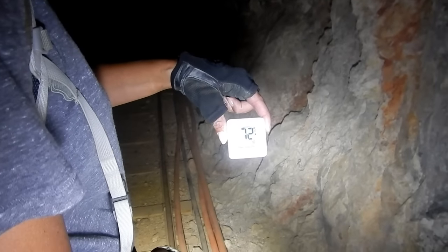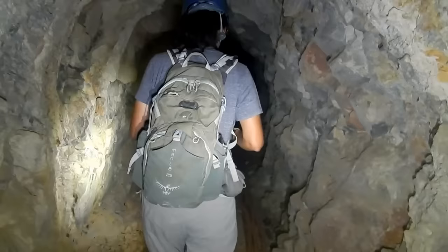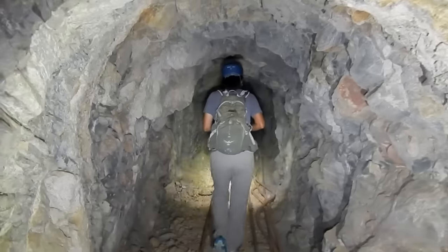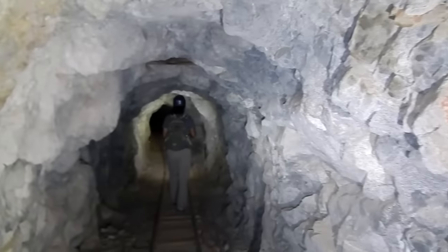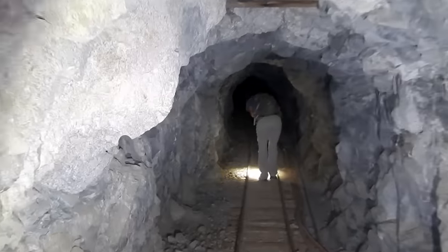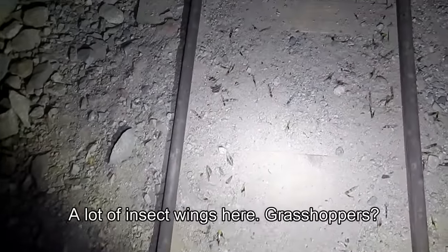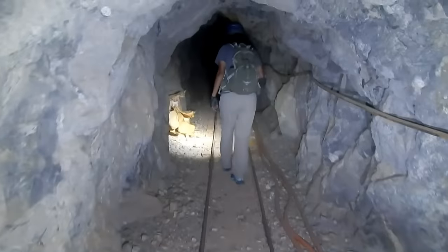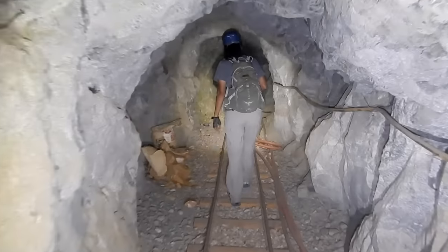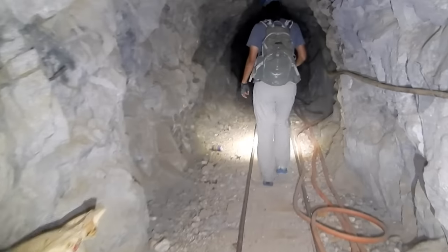So as we enter the mine, it's 72 degrees. Let's see if it changes as we go. It feels like it's going to get a little warmer to me. A whole bunch of wings. That's interesting. I don't recall seeing that before. No. Here's polymer M570.